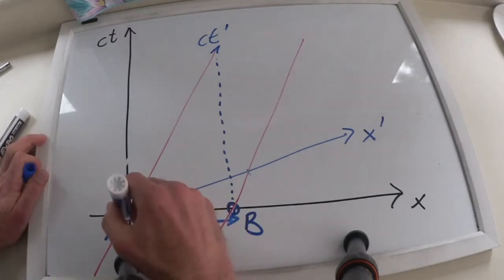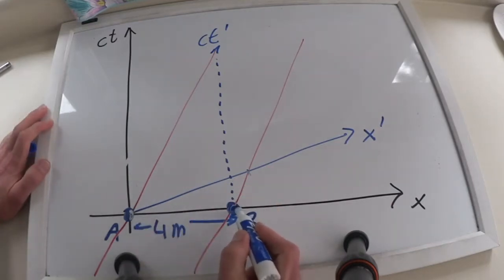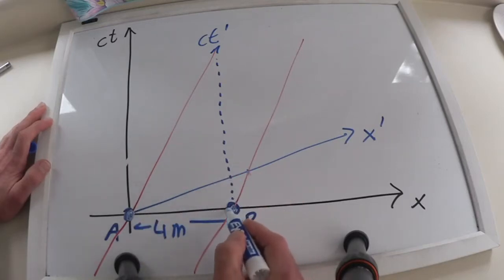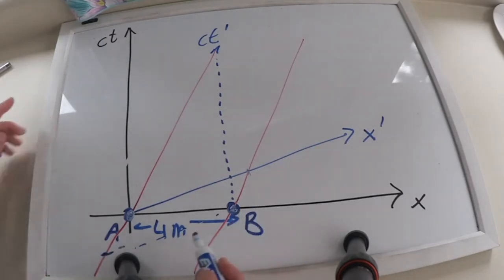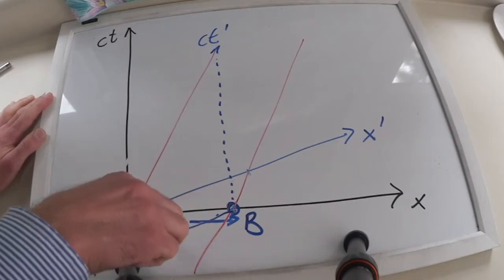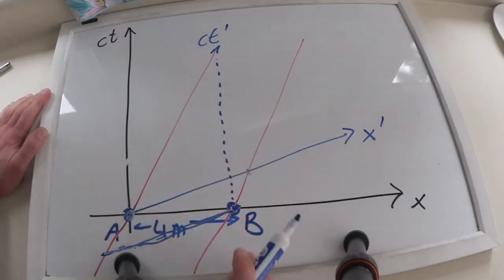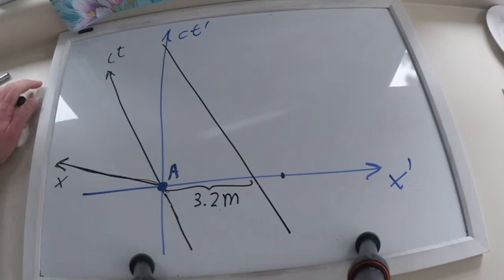Event A is one of the laser beams and event B is the other laser beam, and they take place simultaneously in our garage reference frame. But from the reference frame of the moving car, this one takes place at time equals 0, but this one takes place at an earlier time. So first event B takes place, then the car continues moving, and then event A takes place. The car will be something like here when event B takes place, then it continues moving up here, and then event A takes place. So they don't take place simultaneously.